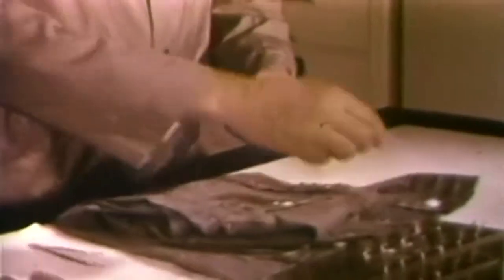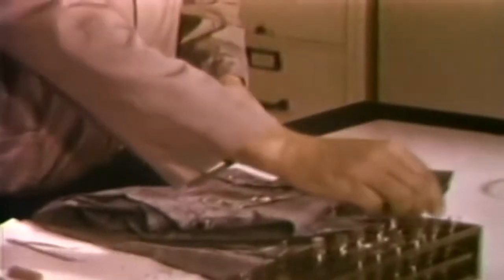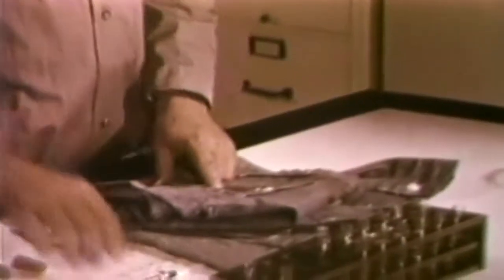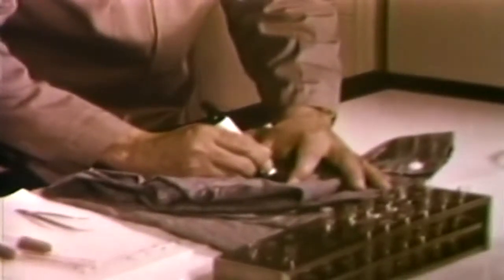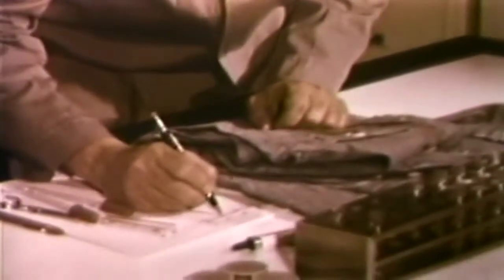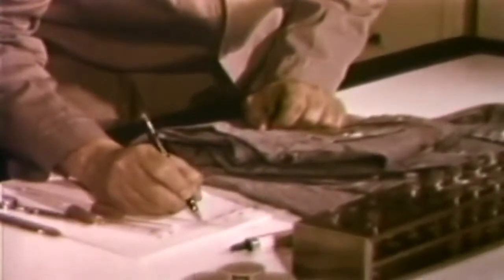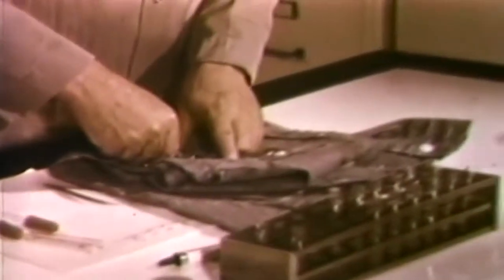Sufficient samples are placed in the rack for both tests. The location from which each cutting is taken is marked. So is the test tube in which the cutting is placed. This number and its location are also recorded on the examiner's worksheet. These samples will make it possible to compare the dried blood found on the suspect's shirt with the liquid blood of the victim.